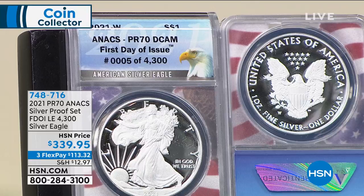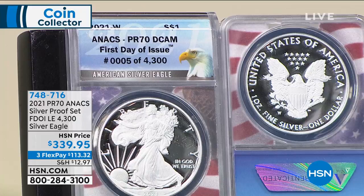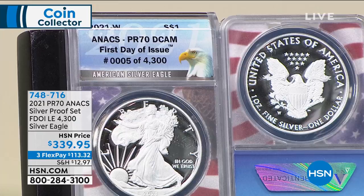Here's the problem with this year. First of all, this coin was supposed to be released, I think it was January the 4th. Might have been January the 7th. Traditionally they release it the first week of the year every year. The West Point Mint coin, the first proof coin of the year, they release it with the Mint State coin. It's a big deal.